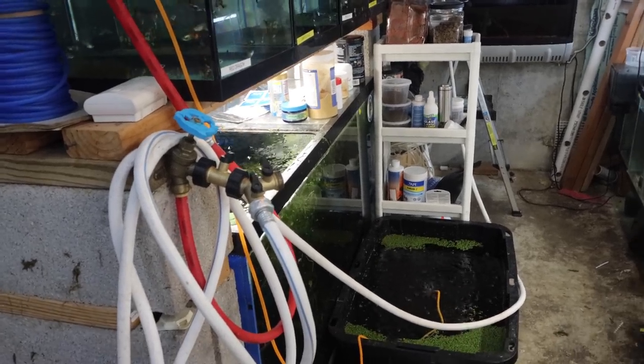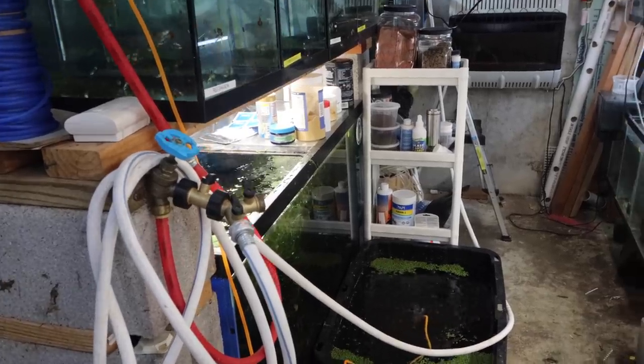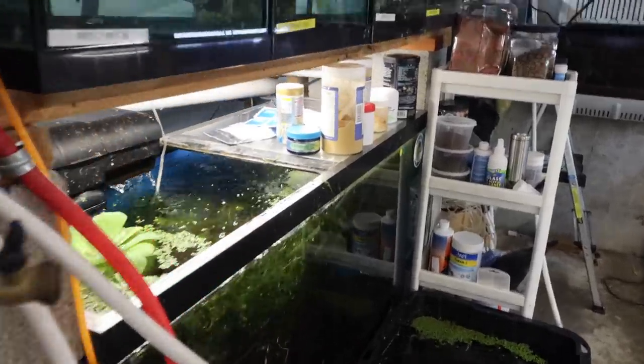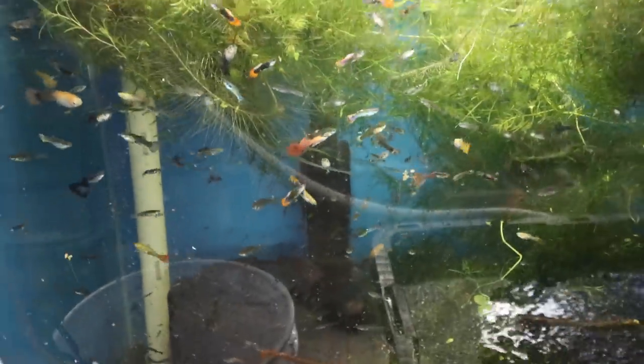I come down here sometimes and just look at that tank for, you know, 10, 15 minutes if I need to calm down or something. It's fantastic. Let's just take a look. I mean, the glass is dirty. I'm sorry, but you know, working fish room. But look, just look at how many guppies there are. There's got to be 500 guppies in there at least. Now, some of them are fry, but still, there's a lot of guppies.